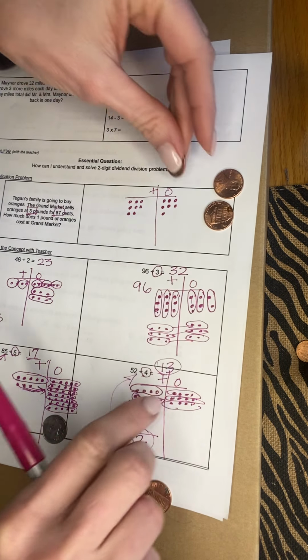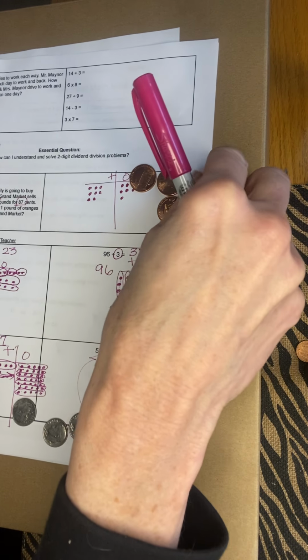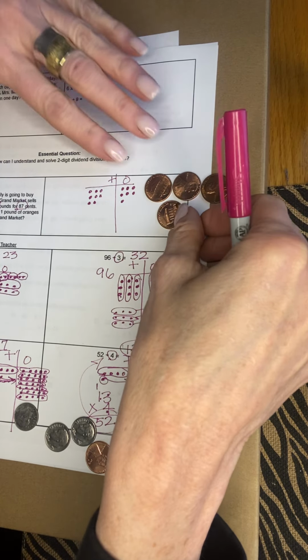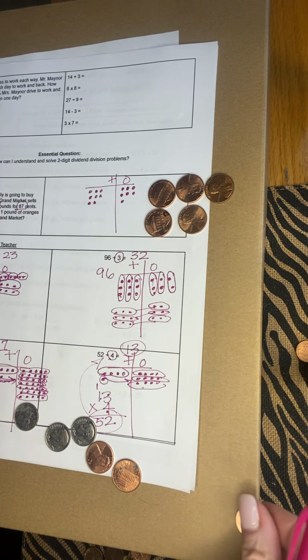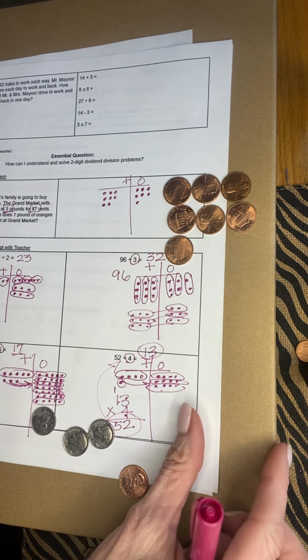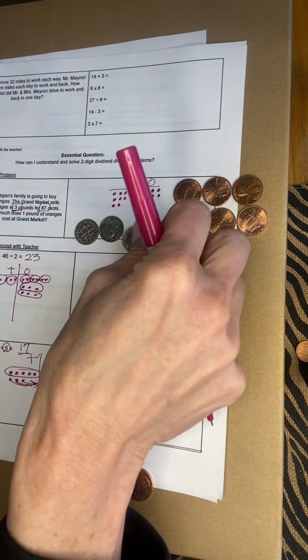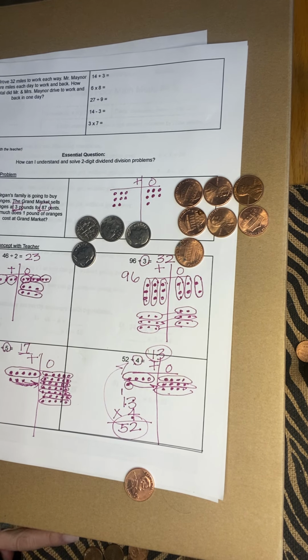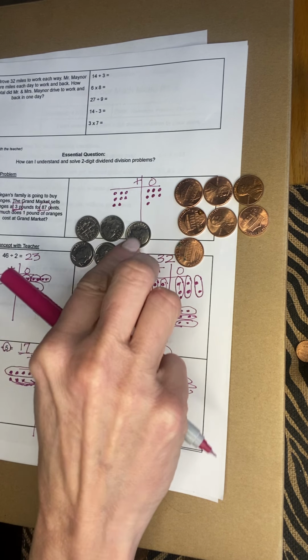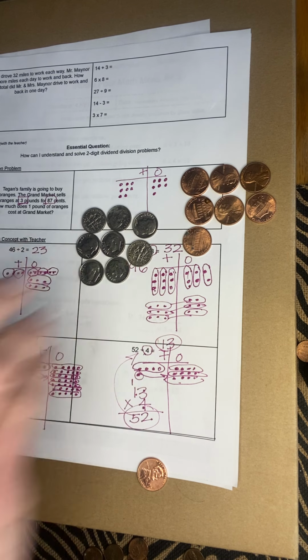So I'm going to put my 7 pennies here. Oh my gosh, we have more of these pennies. 1, 2, 3, so many. Can you tell what we're going to have to trade our tens in for? 1, 2, 3, 4, 5, 6, and there's 7. And right now, can you still see? Yep. And I have 8 tens. 1, 2, 3, 4, 5, 6, 7, and 8. So right now we have 87.